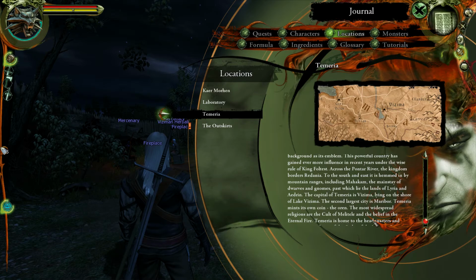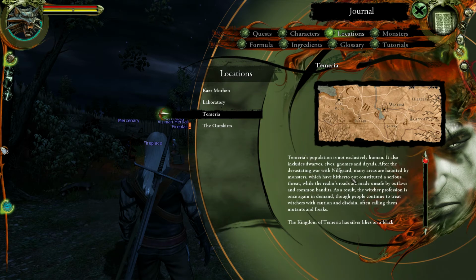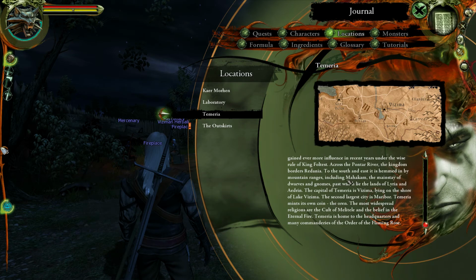The second largest city is Maribor. Temeria mints its own coin, the Orin. The most widespread religions are the cult of Melitele, I'm not sure, and the belief in the eternal fire. Temeria is home to the headquarters and many commanderies of the Order of the Flaming Rose. Boy, that's a lot of information there. I'm guessing it'll make more sense to me as I play through the game.